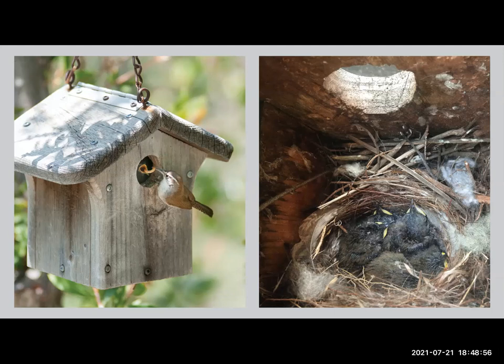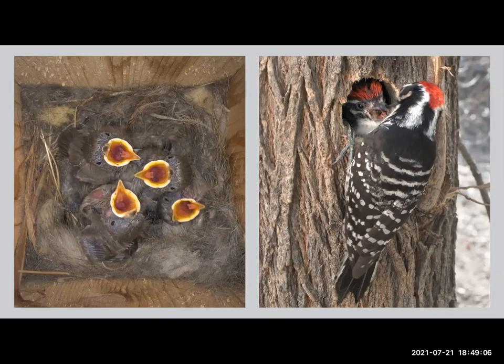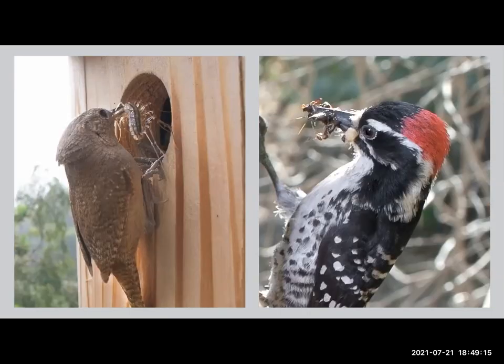breeding season. 11 species of birds have been documented nesting in the garden, and these would include Bewick's wrens, whose nest and parent are pictured here. The hungry mouths on the left are oak titmice chicks, and on the right are Nuttall's woodpeckers. I can't emphasize enough how many insects are fed to baby birds. The house wren on the left has a huge centipede, and the woodpecker on the right has a mouthful of many different insects. That woodpecker would make probably 60 trips a day, just like that, just to feed its kids.